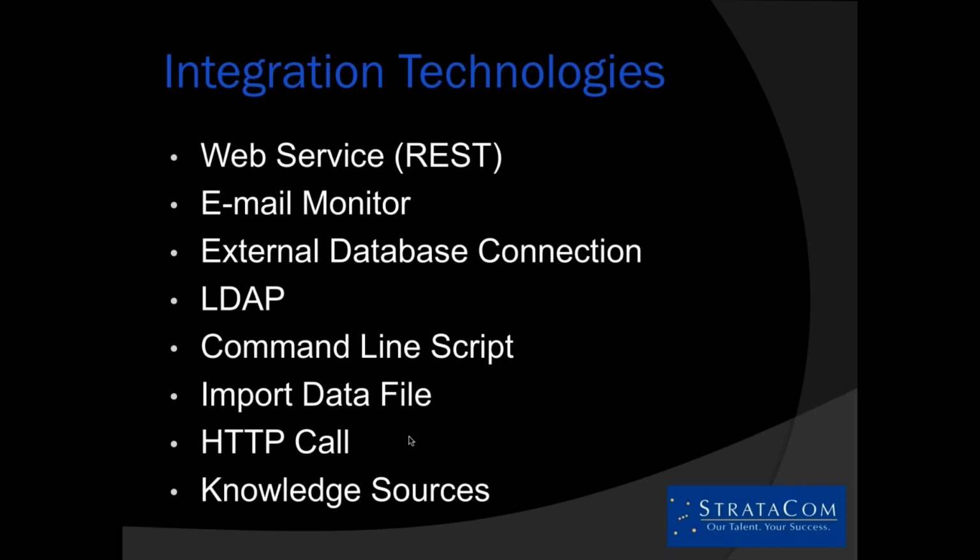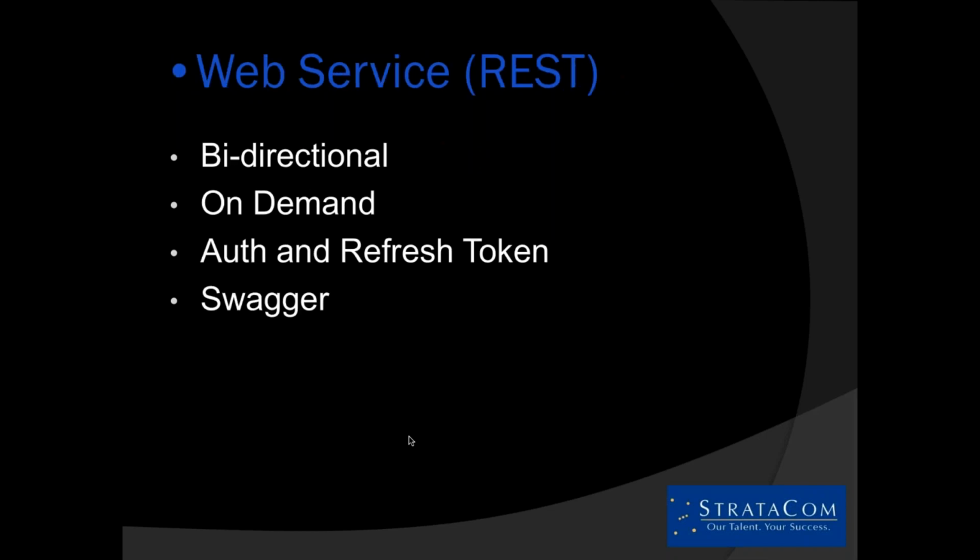Now, which one should we use is all going to be dependent upon what tool we're integrating with and what our goals are. Web services is bidirectional, meaning that we can pass that information and receive that information. It's on demand. It's going to occur at the time that we call that. It is also possible to have it as a scheduled service by creating a one-step that calls the web service and then running that one-step on a schedule.